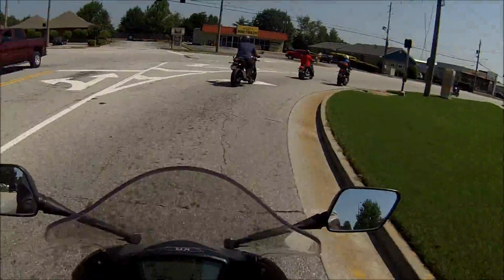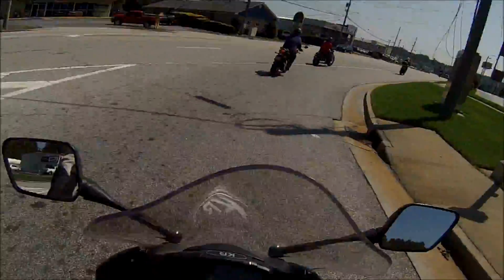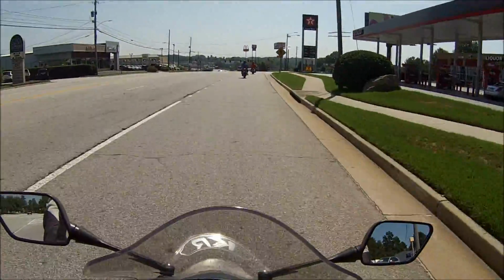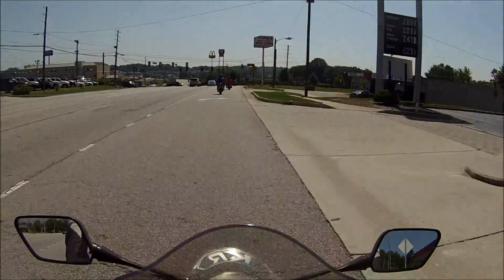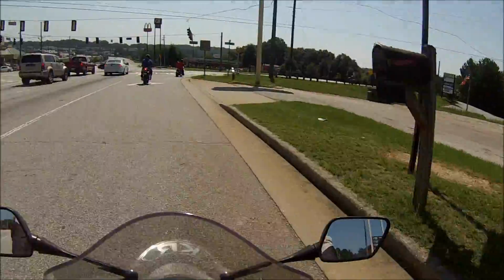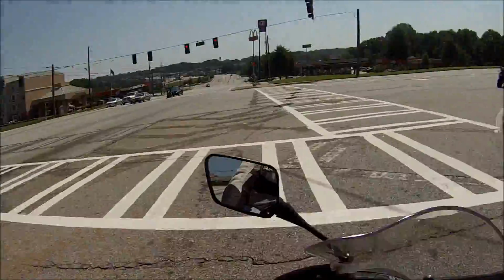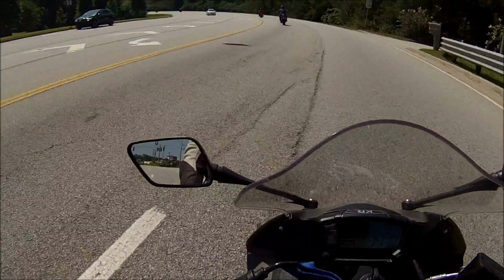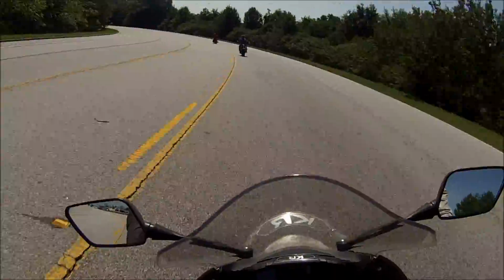This is a great looking bike. I didn't get a real chance to do a quick walk around on it, but man, it's a really good looking bike. Looking a little bit more European in the front there. Picked a great route because it has a lot of nice turns on it.